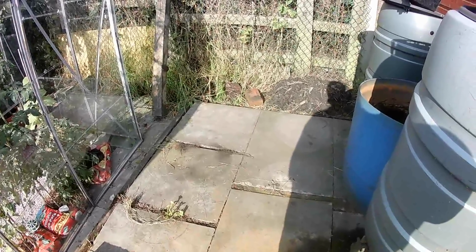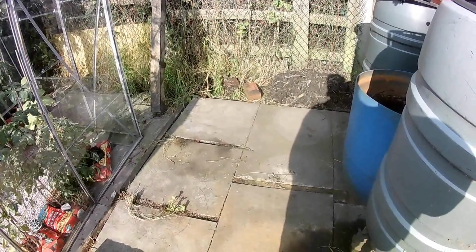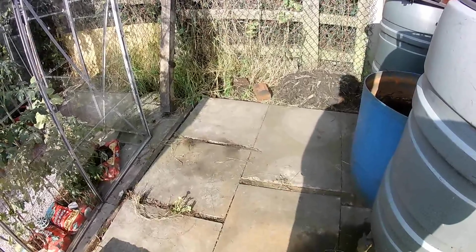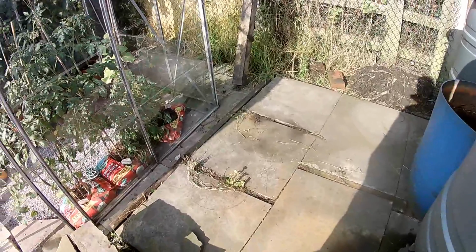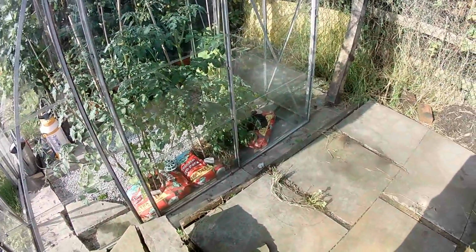Okay, and that's about it for now. There's nothing happening in the greenhouse. The tomatoes are shining up and beginning to ripen, but most of them of course are still green.